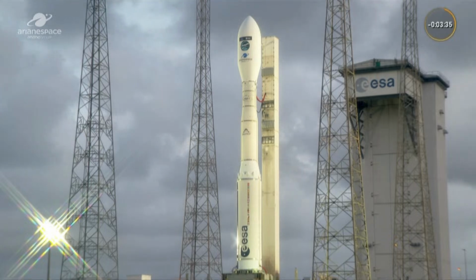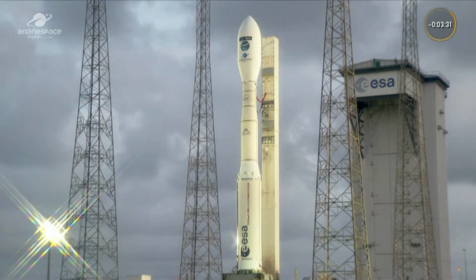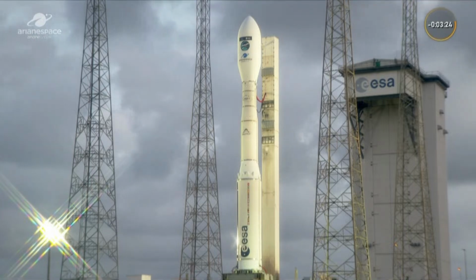Now, the teams have been working at the spaceport for a couple of months now, preparing the rocket and the satellite for today. And we've had our cameras following those operations. Samuel, why don't you talk us through some of the things that they've been doing? Because they've been very busy, haven't they?